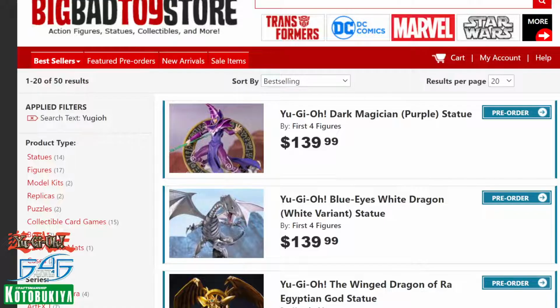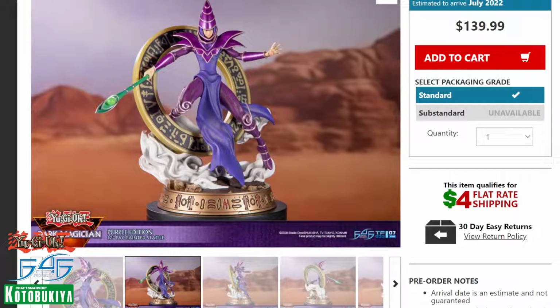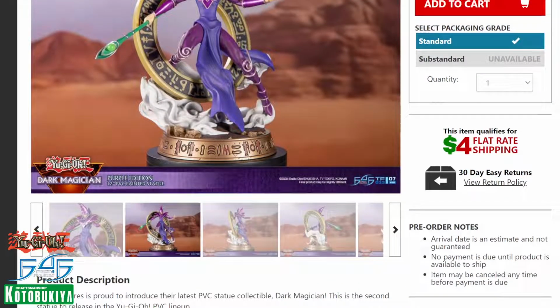You guys can start off with the Yu-Gi-Oh! Dark Magician. I definitely enjoyed this character and this statue, sitting at $139. So $140, I should just say 140 instead of 139. This figure looks amazing. And the funny thing is, this was the actual first card that I acquired. So it's not exactly sentimental, but it definitely hits home since it was my first card. And then obviously I had to get the Blue Eyes White Dragon right afterwards. But this figure is sitting at that $140 for July. Get those pre-orders in, because they'll definitely go pretty fast.